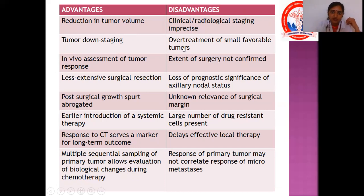So the basic disadvantages are it is started based on clinical or radiological staging. We do not know the metastatic staging of the patient. And there is overtreatment of small favorable tumors. Suppose the patient could have had a smaller surgery, but some patients may be subjected to excessive amounts of chemotherapy, which is very problematic for the patient.